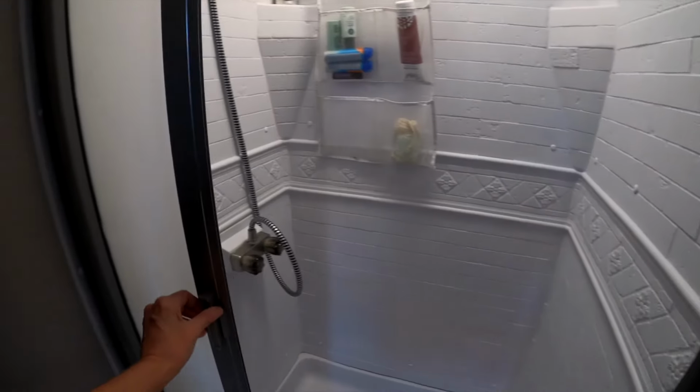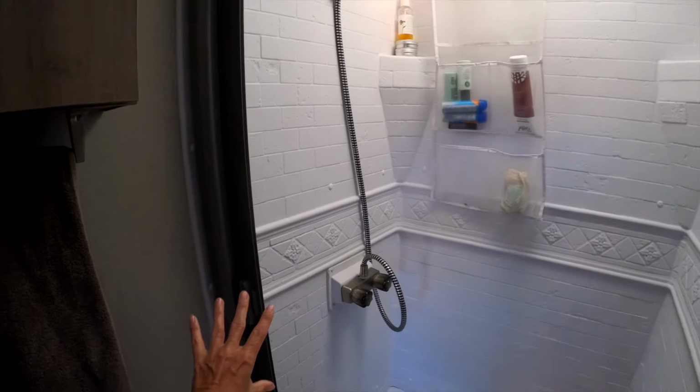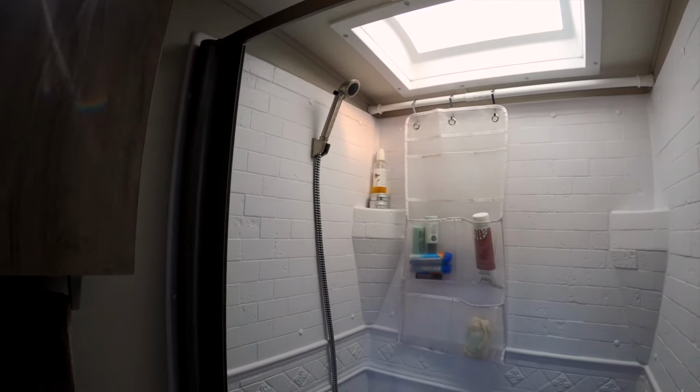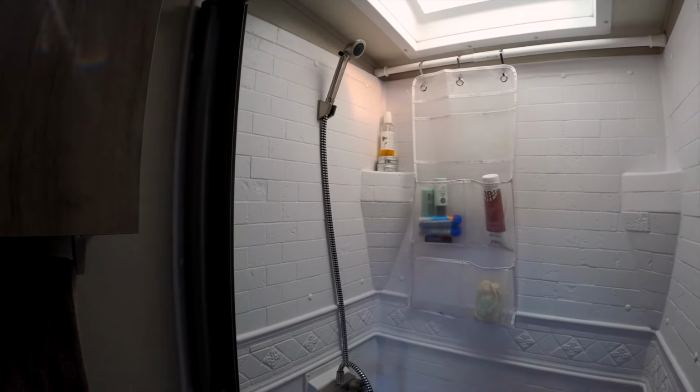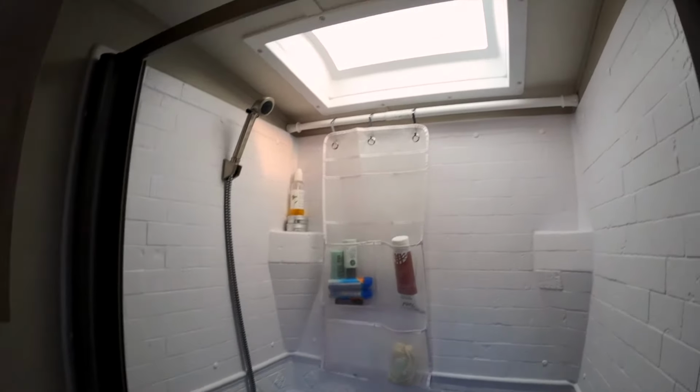The shower is fitted with a squeegee door, which has worked very well so far. The 6-gallon hot water tank provides plenty of hot water with excellent pressure. The large skylight provides an open and light feel to the bathroom, making it seem even bigger.